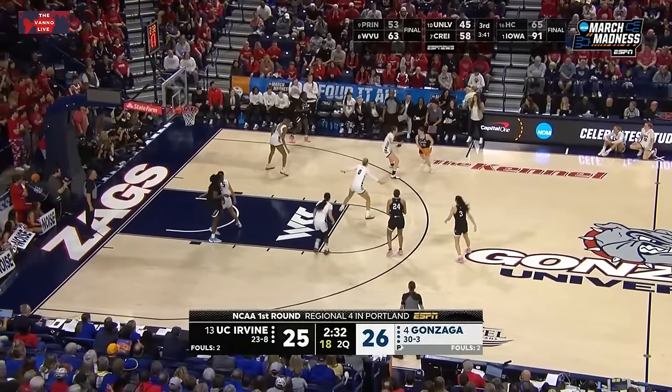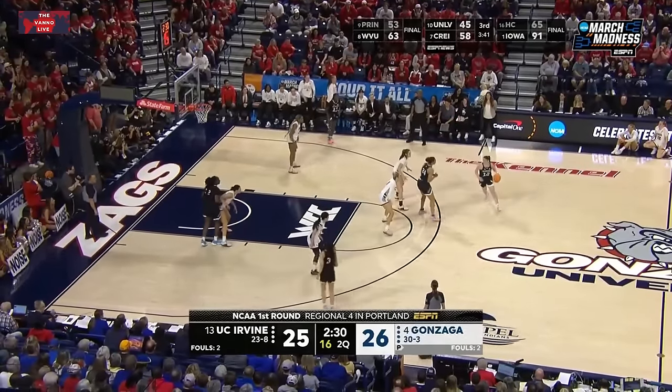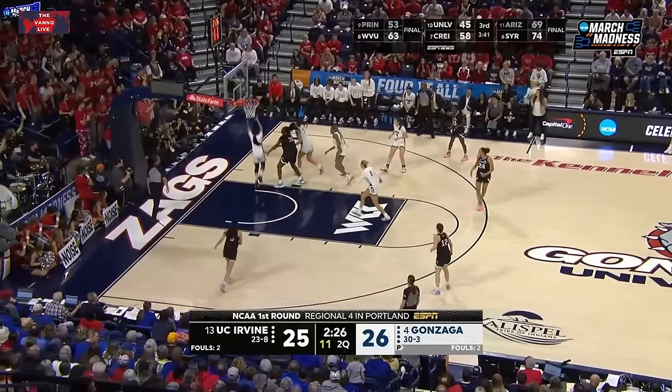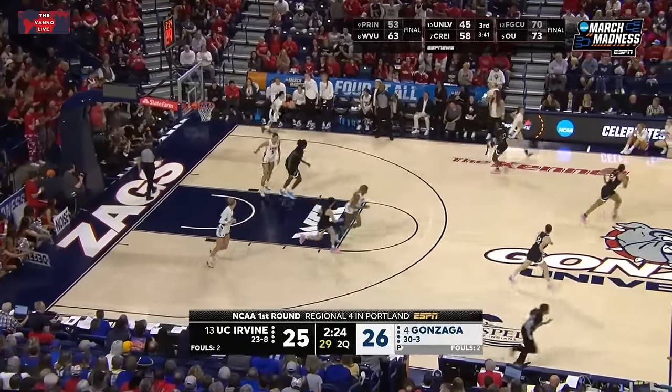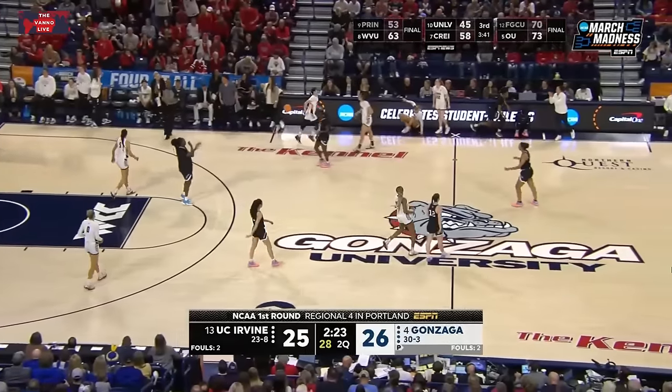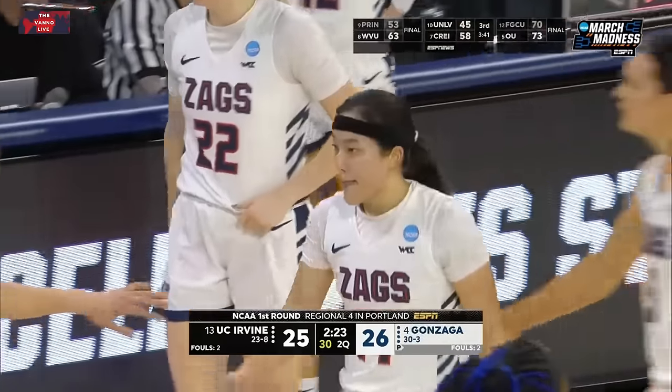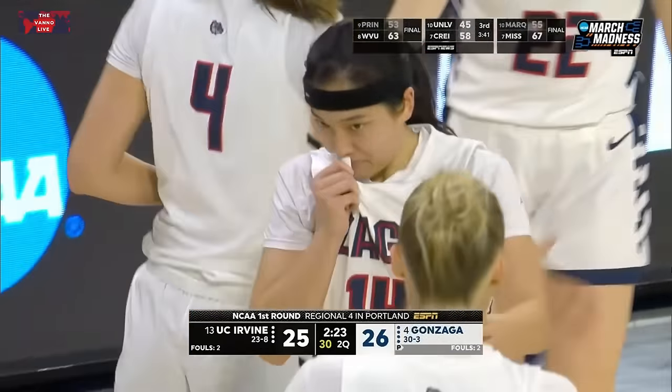Picking up the dribble is Tom. Dumping it inside, good hands by Hybens. Unlucky there for Kayleigh Truong, tried to tightrope it, but stepped out of bounds. Stepped out of bounds. But again, you're in a situation.